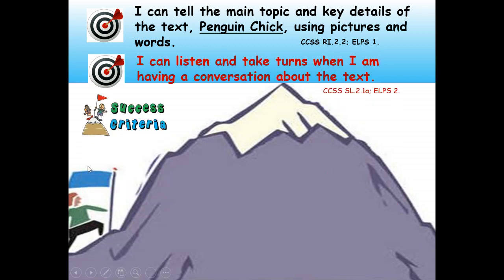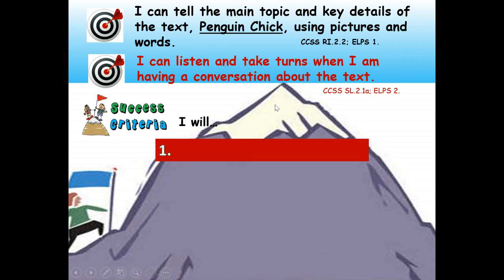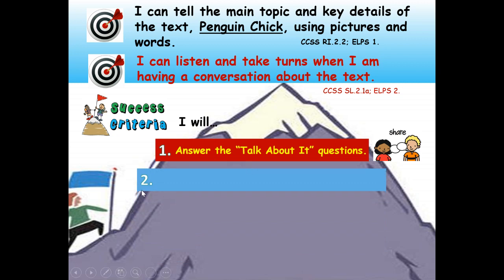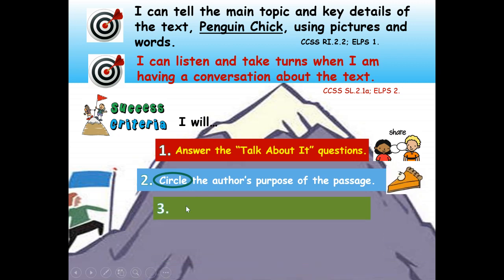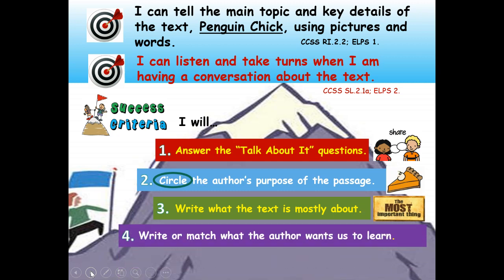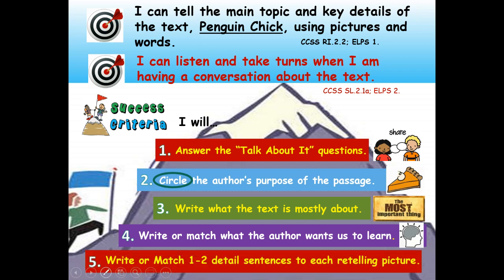Success criteria. How will you know you're successful at meeting those two learning targets? Well, here is our roadmap to reaching the top of our learning mountain. I will, number 1, answer the talk about it questions. Number 2, I will circle the author's purpose of the passage. Number 3, write what the text is mostly about, the most important thing. Number 4, I will write or match what the author wants us to learn. And 5, write or match 1 to 2 detail sentences to each retelling picture.